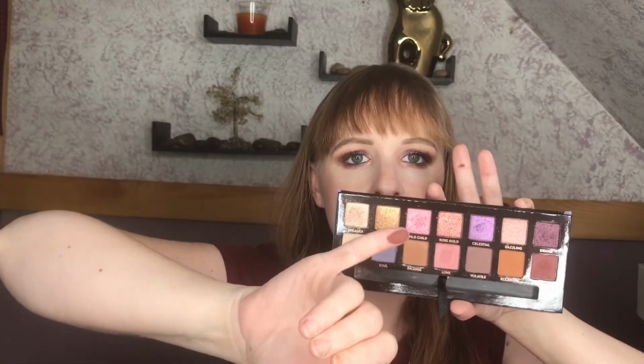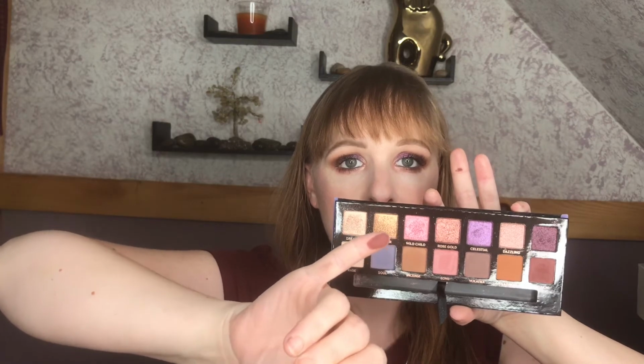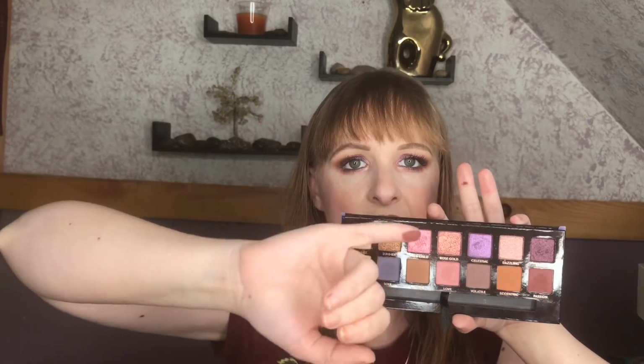So, Passion is, you know, the deepest shade in the palette. It is very, very pretty. It is like a burgundy almost. It is a cooler toned shade, and as you can tell, it is pigmented. It's beautiful. I mean, I used it in my outer V today and a little bit in my crease, and it did deepen up the look on my skin tone, but I don't see this working for deeper skin tones that well.